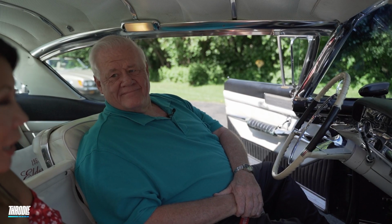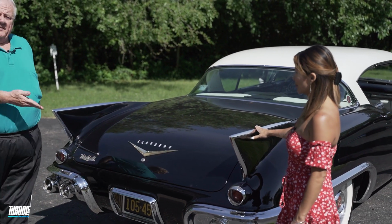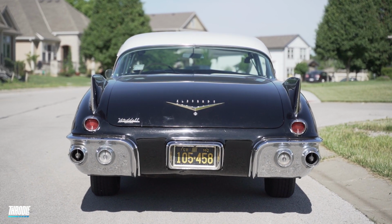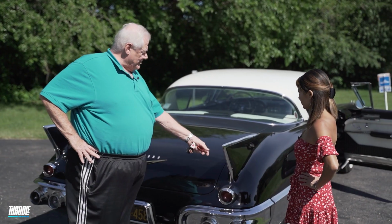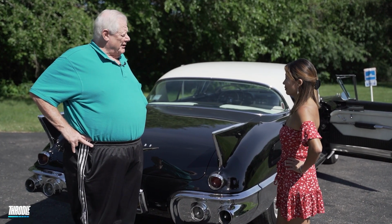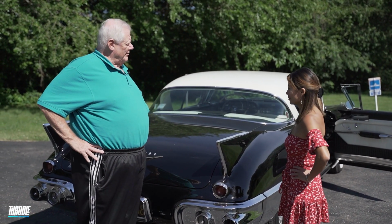Well, let's take a look at the thing that started it all, which is the fins. Shall we? Okay. The fins on the 1957 Eldorado are about as tall as any fins on any Cadillac. The 1959 Cadillac were about the same height. They had two bullets. This started with a fighter plane in World War II, and I've got some pictures in the barn that I'd like to show you.